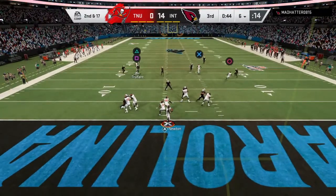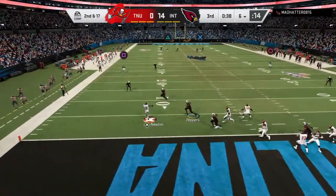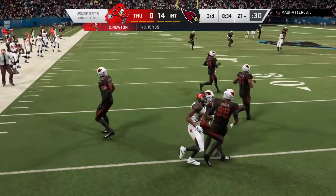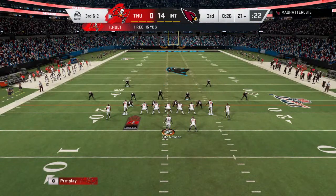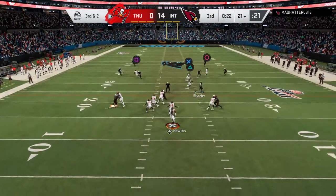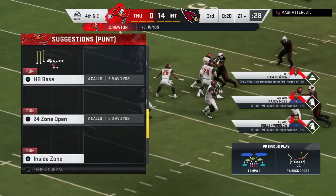Off the play fake. Newton. Now he'll escape to his left. Throw left side complete. It's Holt. It'll be a pickup of 15 as that'll lead to third down. This offense in desperate need of a conversion as they come up on third down. Now a third down throw, but it misses the target, incomplete.